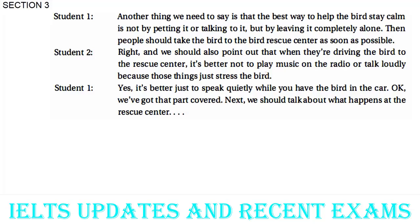Right. And we should also point out that when they're driving the bird to the rescue center, it's better not to play music on the radio or talk loudly, because those things just stress the bird. Yes. It's better just to speak quietly while you have the bird in the car. Okay, we've got that part covered. Next, we should talk about what happens at the rescue center.